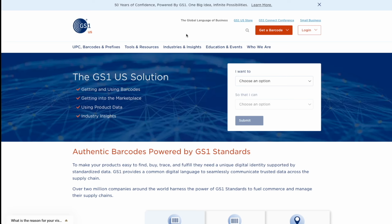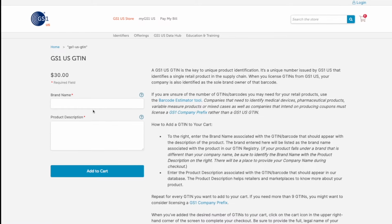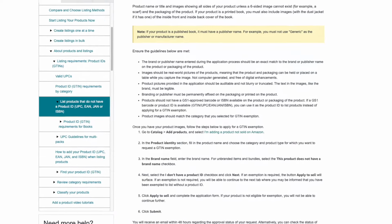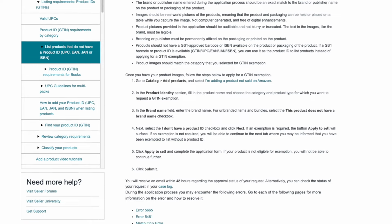So, although it may be tempting, do not buy your UPC barcodes from third-party websites. Only buy directly from GS1. It's not worth the risk, especially since GS1 now offers individual barcodes for only $30. And for the same reason, I don't suggest trying to save money by getting a GTIN exemption. It's not worth the hassle, especially since a GTIN exemption needs to be continually renewed every 6 months. Just buy a GS1 barcode for $30 and save yourself the hassle.